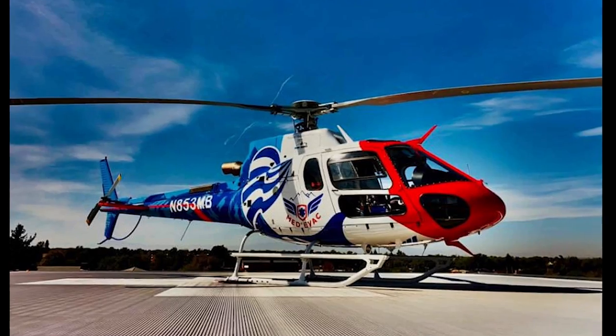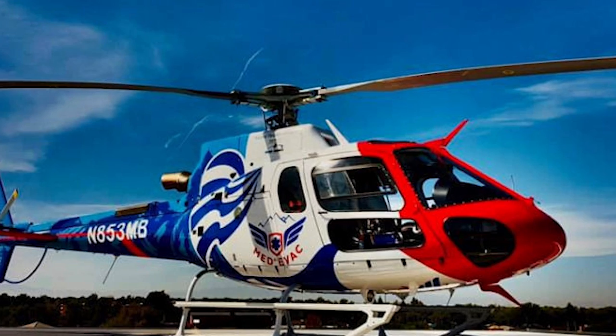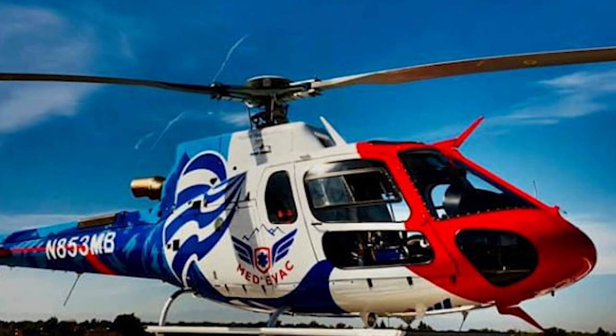Now, this aircraft in this case is this beautiful Eurocopter AStar 350 made in 2012, and it's a newer B3 model and has the Safran Turbomeca Arriel 2D engine making around 800 horsepower.